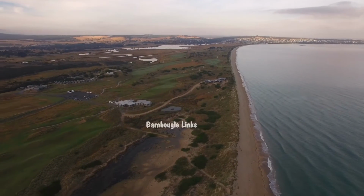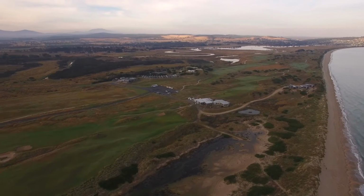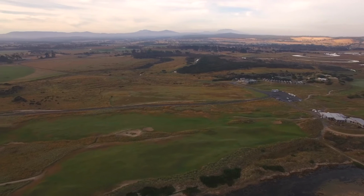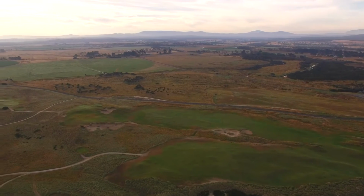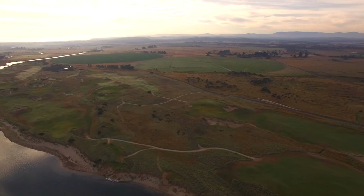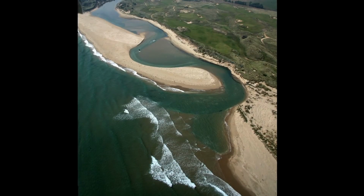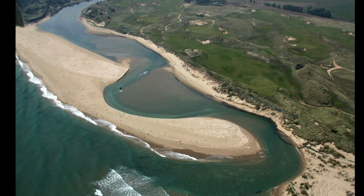In the distance, you can just see how close the original Great Forester River Channel is to the present cut. This photo and video, taken a few years ago, shows the cut being gradually forced to the west.